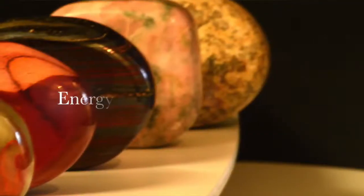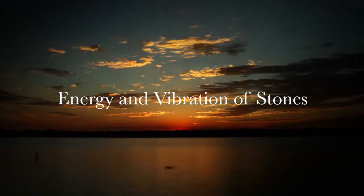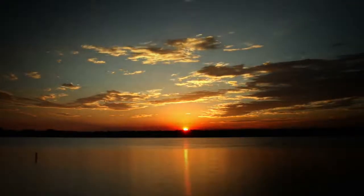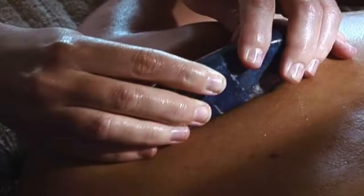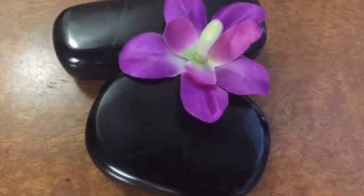The reason we use semi-precious is because those semi-precious stones have their own healing ability within them. Each stone represents an energy and a vibration that can create change in your client, but also yourself as a therapist when you're working with them. They're far more powerful and they will hold their heat a lot longer than granite even does. So that is another reason we use those semi-precious stones.